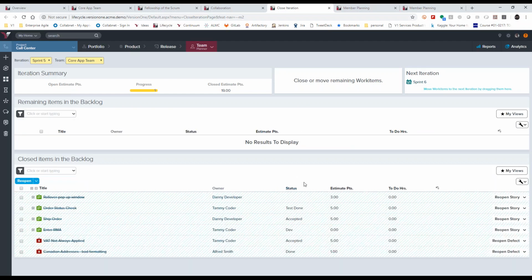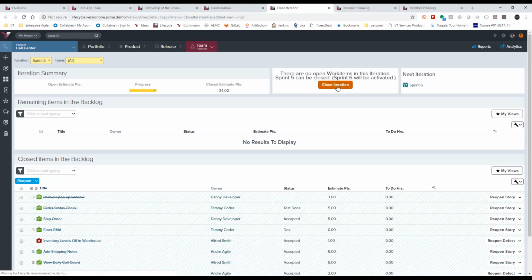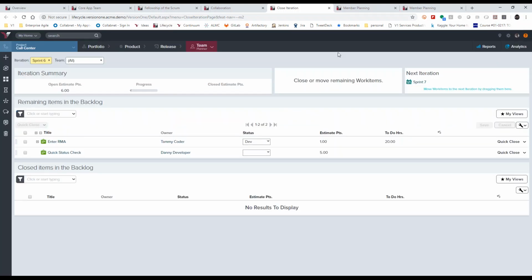Once those have all been dealt with, and once all of the teams have completed that process, I'll go finish closing out the rest of these things. Then the sprint itself can be closed, and it will activate sprint 6, so that now all of the teams that are participating in iteration planning can start planning for sprint 6, and that process can repeat.